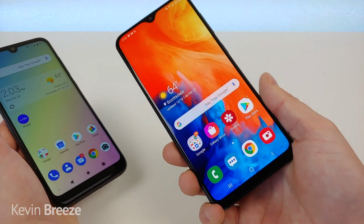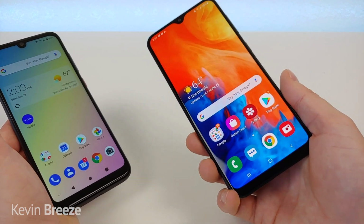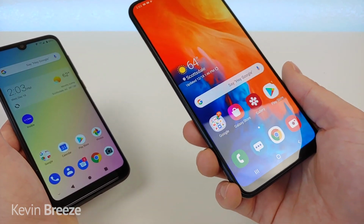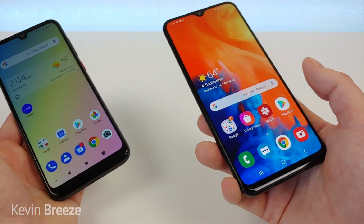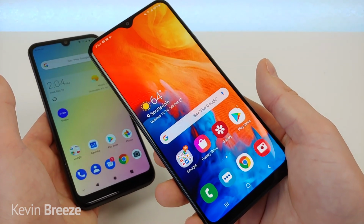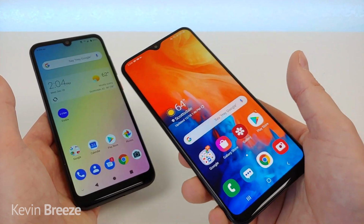Now, Visible does sell the Samsung Galaxy A50 through their online store, and that will work with the service. The A50 actually features a very similar design to the A20, but does feature enhanced internal specifications, and there are other perks as well. I have not used the A50 yet, so I don't want to say too much about it. But if you are looking for a device similar to the Galaxy A20 that does work with Visible, then certainly take a look at the Galaxy A50.